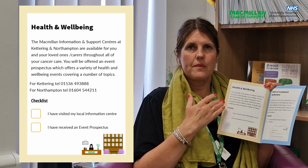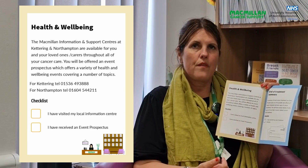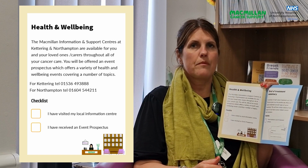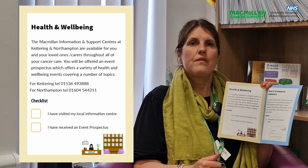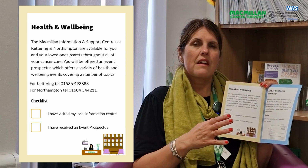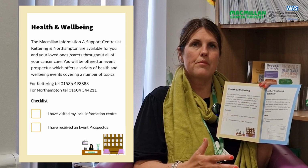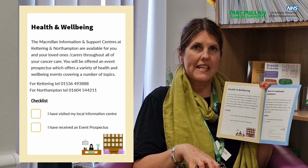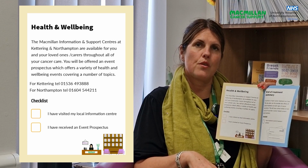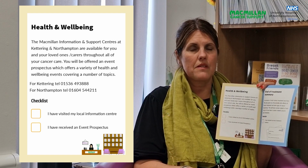It then goes on to explain within the passport about the health and wellbeing that we offer. So here at Northampton General Hospital, the Macmillan Information and Support team provide health and wellbeing. There is a prospectus available for patients. It's a 6-monthly prospectus with dates in to enable somebody to choose what they want to do, when they want to do it, so they can plan around their treatment.